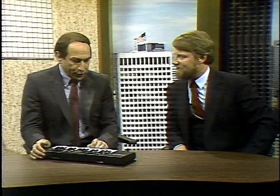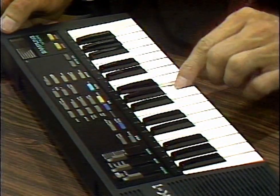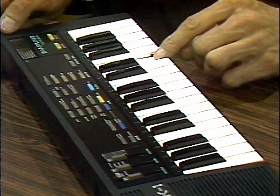It does all the usual things. It has a built-in synthesizer. And watch what else this little guy can do. It has a digital sampler so that you can do anything you want with this keyboard.